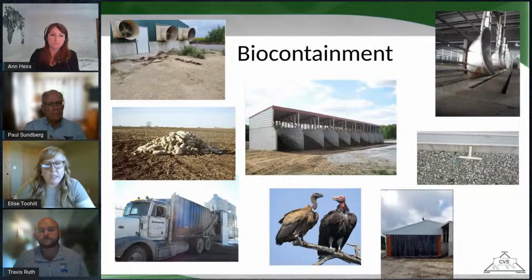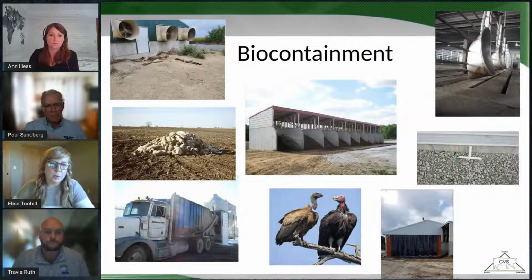We can't forget between-turn sanitation as well when we think about biocontainment, because obviously it's not ideal that we break with PRRS or PD this turn, but it's really bad if we break the next turn of pigs that come into the site with PRRS or PD as well. So I think a lot of people forget about hygiene and sanitation in between turns, or forget that that's actual biosecurity, and that's another important component of that as well.